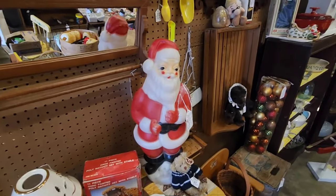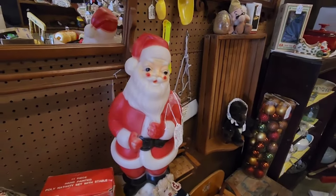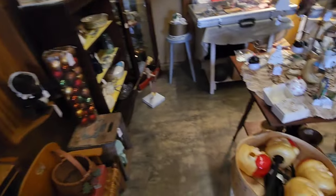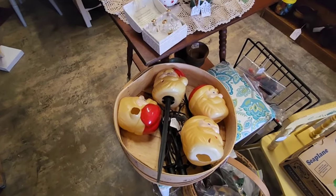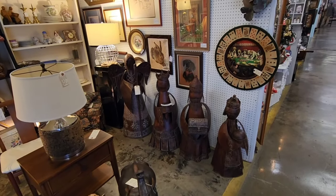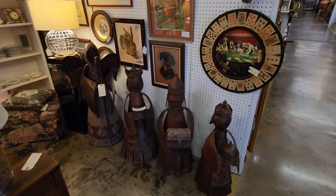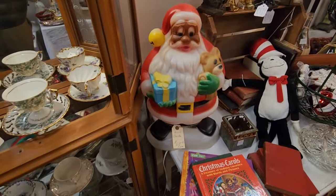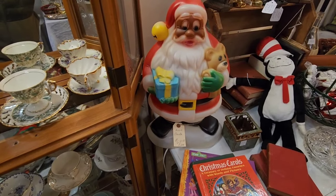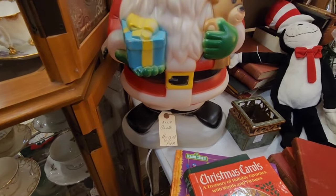Love this little blow mold right here of Santa. And he's been marked down to $60. Now I looked over here. Look at these yard lights. And those are definitely vintage with Santa Claus. Here's some yard art. And this is pretty cool here, the three wise men right here. They can go in the house too, of course. And look at the angel back there too. That's pretty cool. Check out this blow mold. He's pretty cool right here. And he's $69. And it says firm.